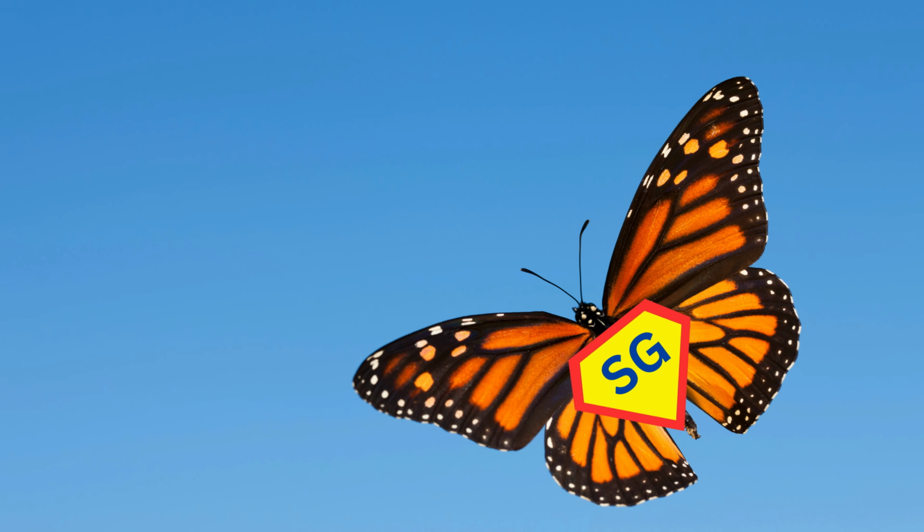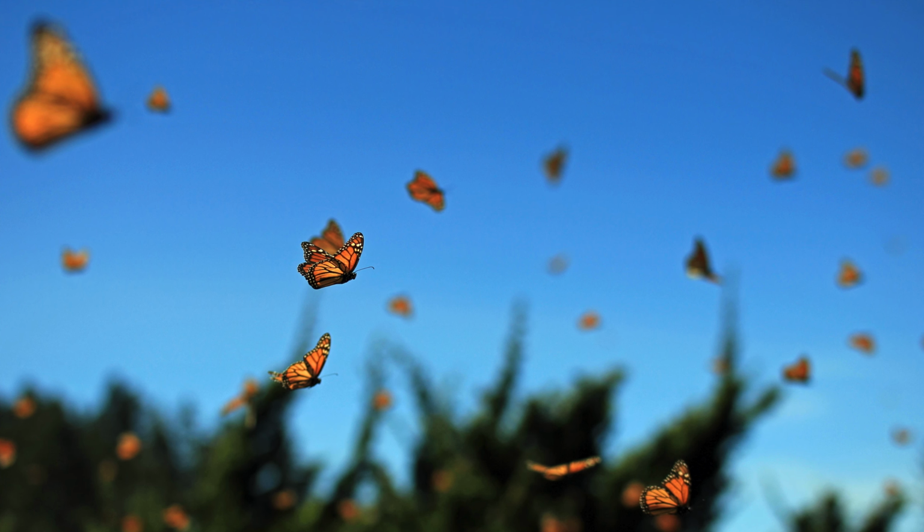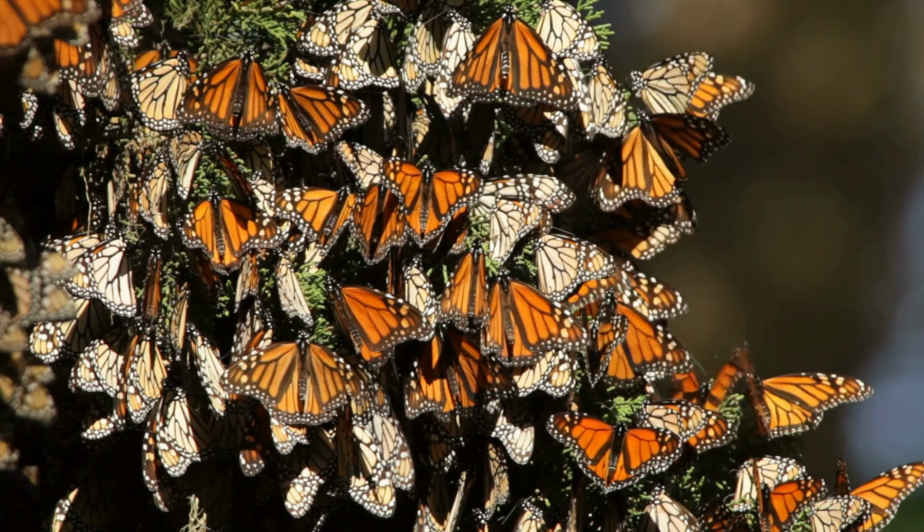Then comes the super generation, a special group of monarchs born on the end of the season. These butterflies don't reproduce immediately and instead live up to 9 months, traveling thousands of miles to the overwintering sites in Mexico or coastal California.